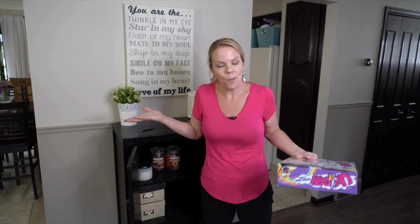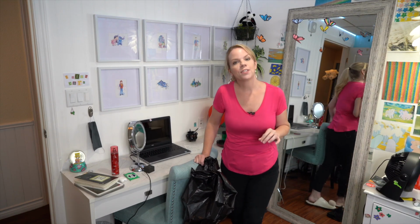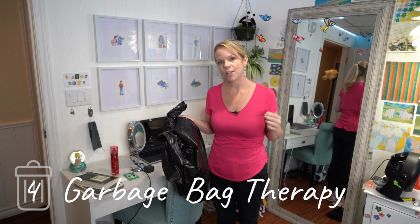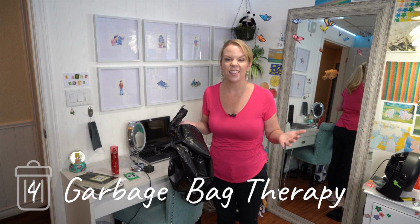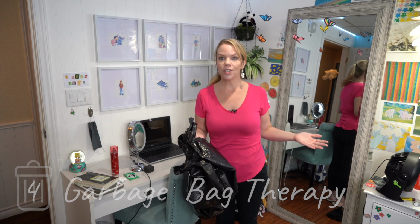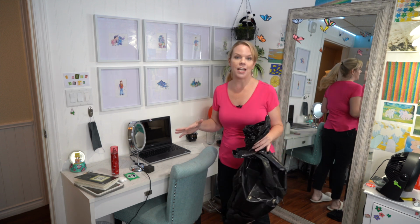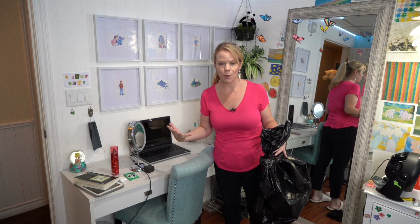You're left at the end with no mess. So this next method is called trash bag therapy, garbage bag therapy, and I really like doing this with people who are very reluctant to let go because you're actually only looking for garbage. It's also something you can do in a teenager's room, like this is Izzy's room, and still be really respectful of their belongings. So I'm not going to touch any of her things. I'm not going to make choices about what stays and goes.